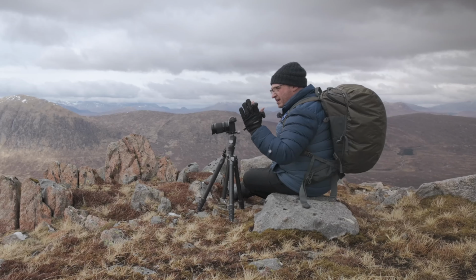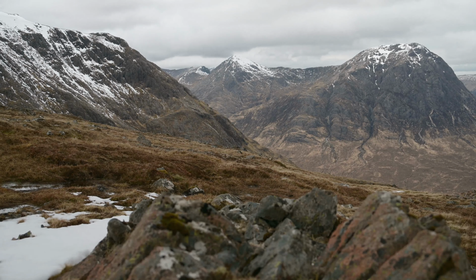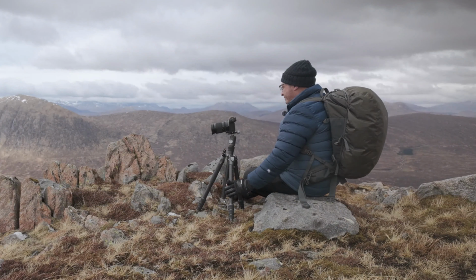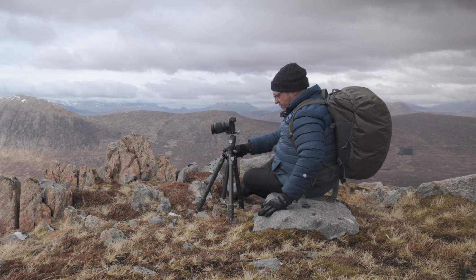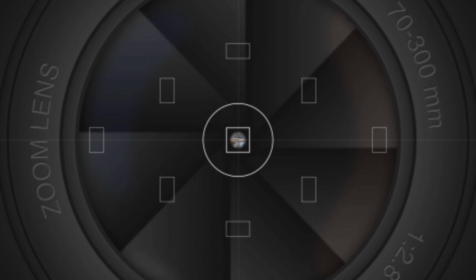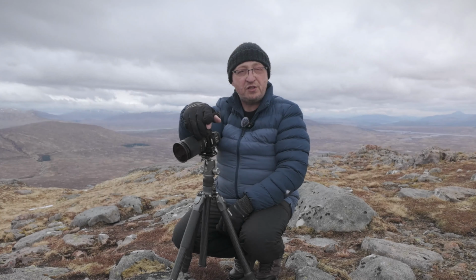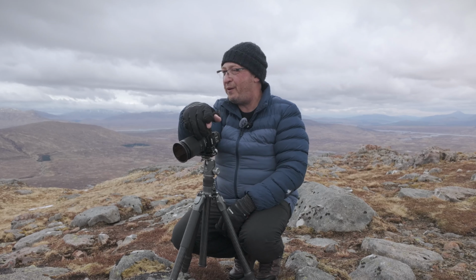Trouble I've got, that patch of snow is there, and it's just a big white bright patch. I'm going to have to find a way to eliminate it. I need to go and find some snowy foreground. There's not much on the top here.